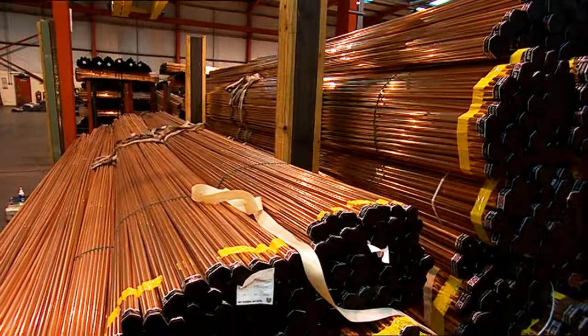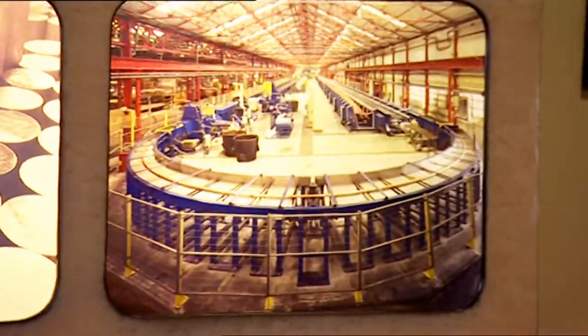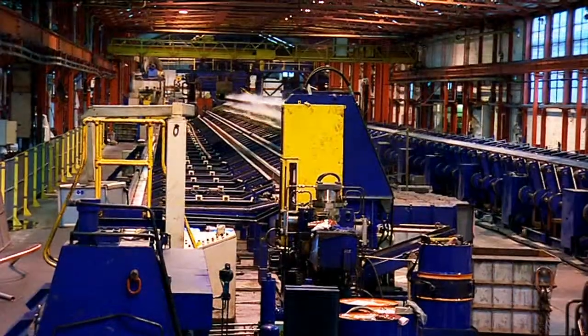Mulu manufacture copper tube for domestic water and sanitation systems. We also manufacture copper tube for medical air systems in hospitals, engineering copper tube, copper coils for heating systems, any copper tube that goes into a house, domestic or industry.